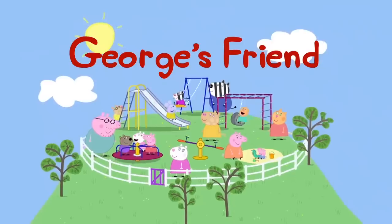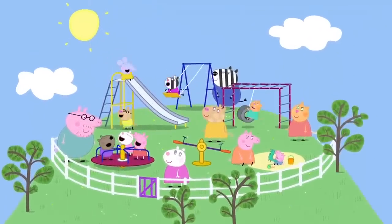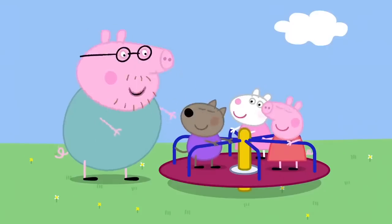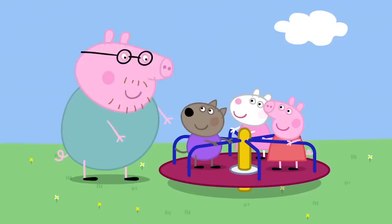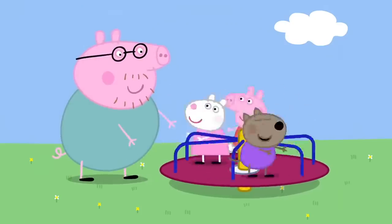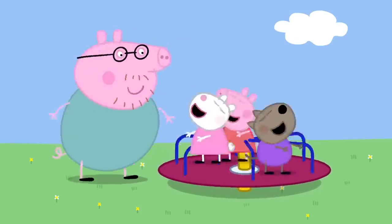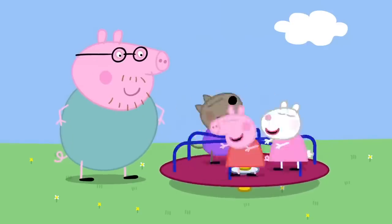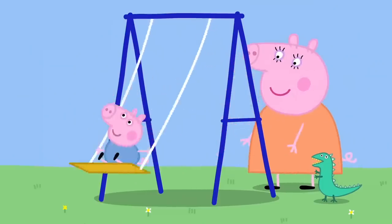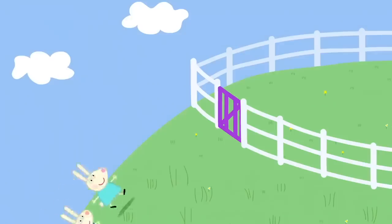George's friend. Peppa and her friends are at the playground. Peppa, Susie and Danny are on the left. Are you all ready? Ready! Then let's go! George is a bit too little for the roundabout. He is playing on the swing.